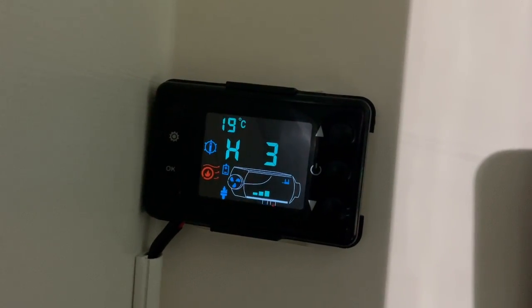But it is warming the van. Happy wife, happy life. Cheap Chinese diesel heater. And it's doing the job. So there it is. Works a treat. Comes out down there. And it's blowing out hot air.